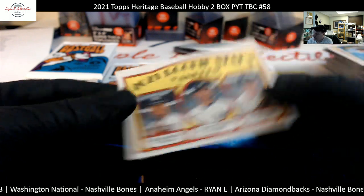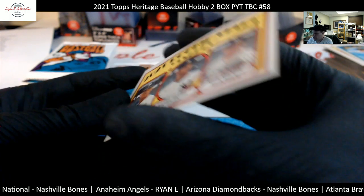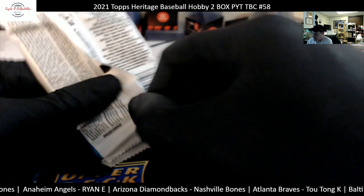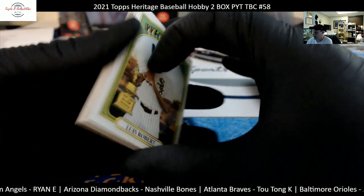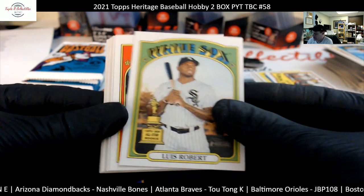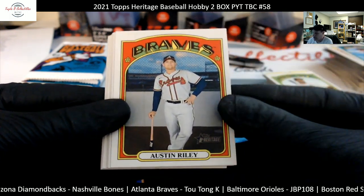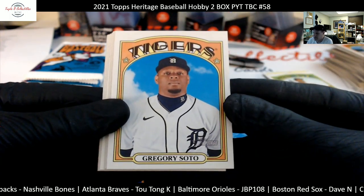Wheeler. Mike Tauchman. Probably butchered it. Kristen Yelich. Maybe got that one right. How about Roberto Clemente? I probably spelled that one, but I said that one wrong too. Williams. And then Yankees. Three stars on the cards. Boom. Yankees. There you go.